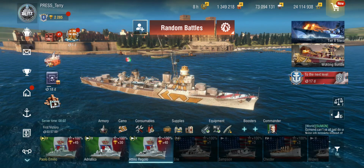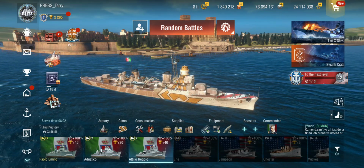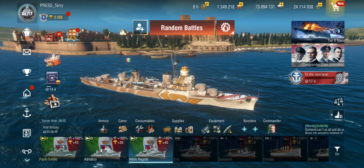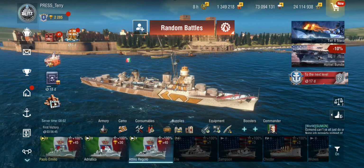So that's going to be the second game. And in the first game, we're going to play on the standard setup. So you see if it makes any noticeable difference, and just, you know, as an indication of, do I really need a legendary commander to be successful in this ship or not?